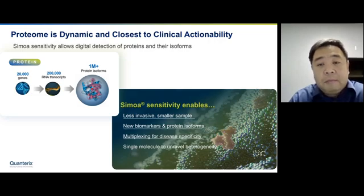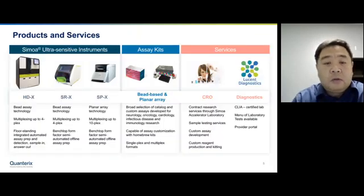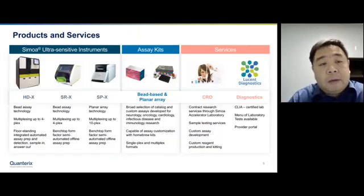Leveraging the ultrasensitivity of our technology, we are able to detect proteins in a non-invasive way compared to traditional methods or CT scans. So moving to the next slide, this slide introduces the products and services we're providing to our customers.